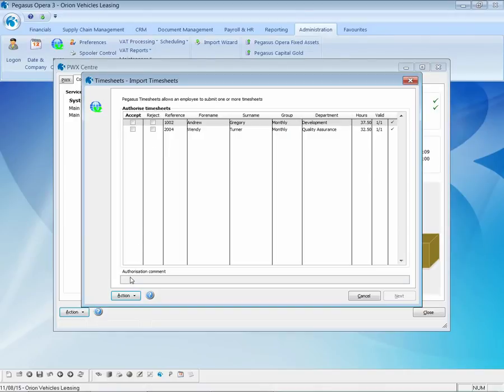In which case the timesheet will go back to Wendy for her to amend and resubmit. Richard will then need to approve those changes, and then the payroll team would make the decision again whether to accept or reject that resubmitted timesheet. In this presentation, I'm going to accept that timesheet from Wendy.